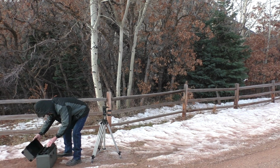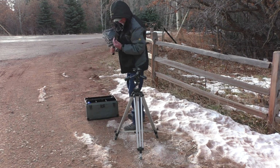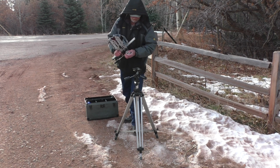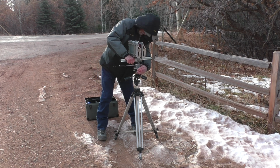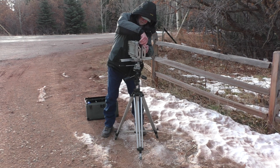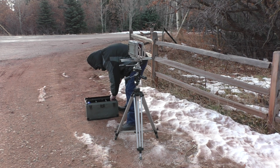I set my ISO to 100 on my digital camera and my f-stop to f22, and then move my shutter speed down to a slower shutter speed until I got a good exposure, basically using my digital camera as an exposure meter. With a normal exposure, I gave the film a normal development time for a normal contrast.